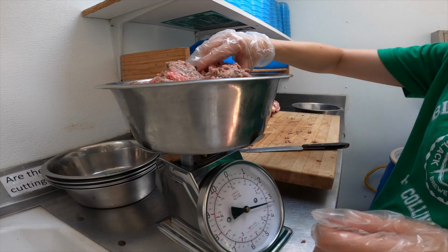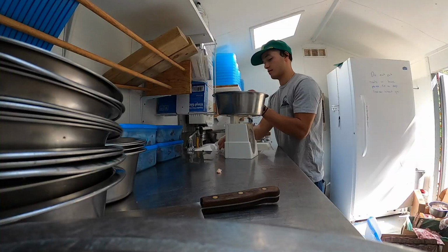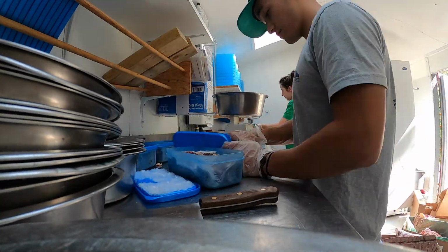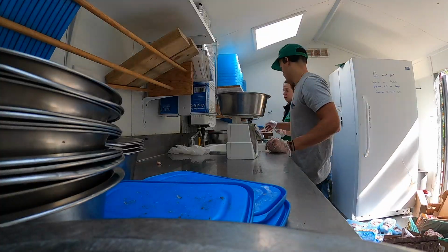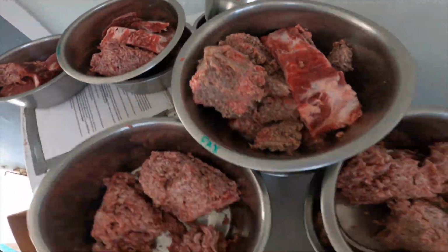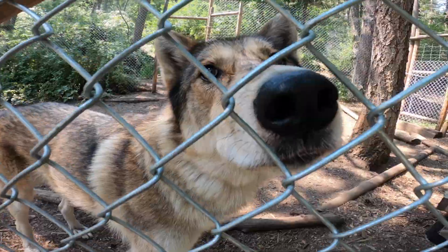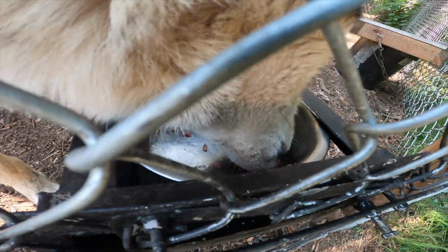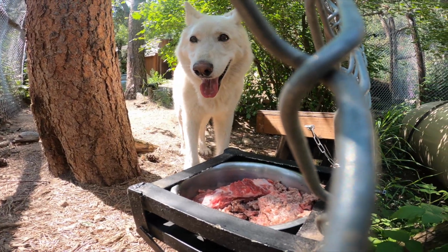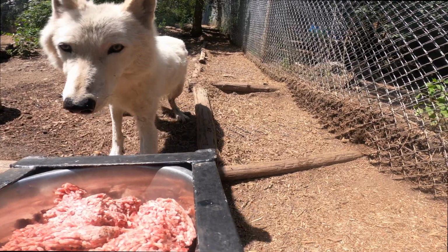Trimming the fat off to make sure the meat is mostly lean. And we weigh out all the food because they get a specified number of pounds. Once bowls are done, we go and feed out eventually that afternoon, and usually the residents are extremely happy. Some more happy than others, and some more excited than others.